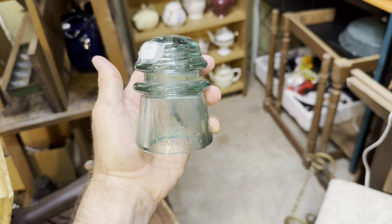What'd you find, Shiggy? Found a lightning rod insulator. Alright, how much is it? $5. Alright, let's see it. That's a good find. I'll definitely buy that. I found a green one once I sold for $100 in an antique store. Well, it has a chip on it. Yeah, alright. But it's still cool.